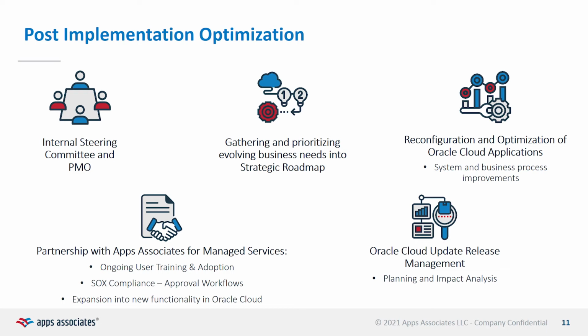Partnership with apps. So apps has helped us with many things. There's the ongoing user training. There's the day-to-day post-production support. We refer to it as break fix type items, general inquiries. And then also, as Curtis mentioned about the change management, they've helped with best practices and solutions and being a consulting arm for our end users. So it's helped with the user adoption.